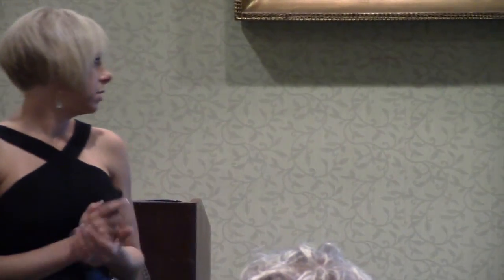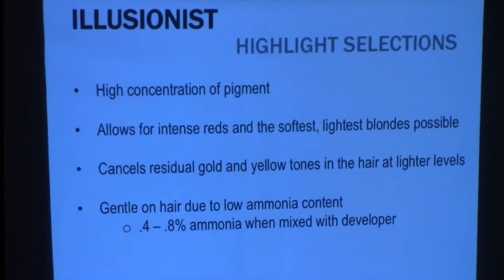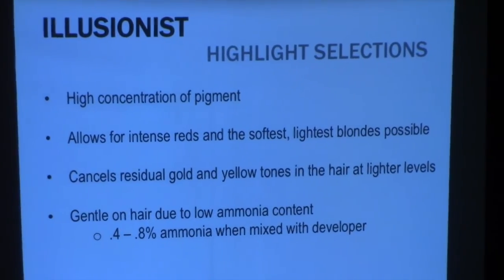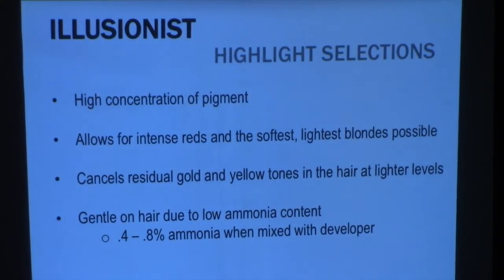This also has the nutrient-rich botanical blend in it. Also has the PBX, a high concentration of pigment. The creams are much more pigmented than the gels. That's why we're able to have these reds in this line as opposed to the Blazing.